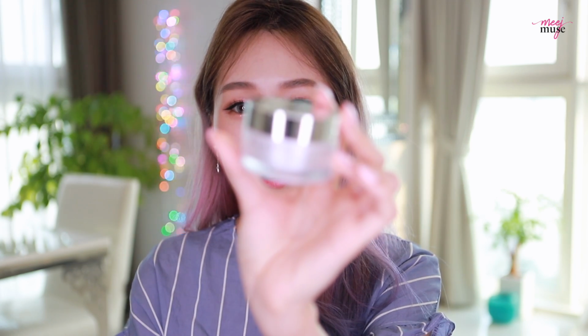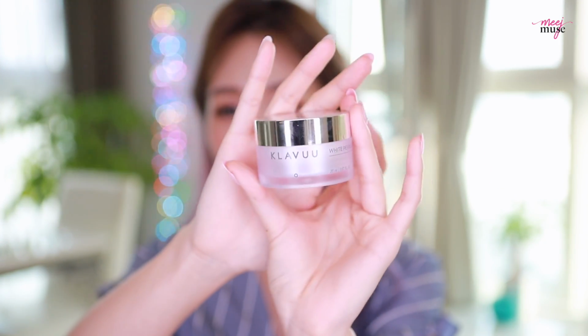This is the toner for all skin types. There's the marine collagen aqua cream. So here's the white pearlsation eye cream. The packaging is really good. They do remind me of like Amore Pacific kind of brand packaging. It's really well done, and it's also very high quality.